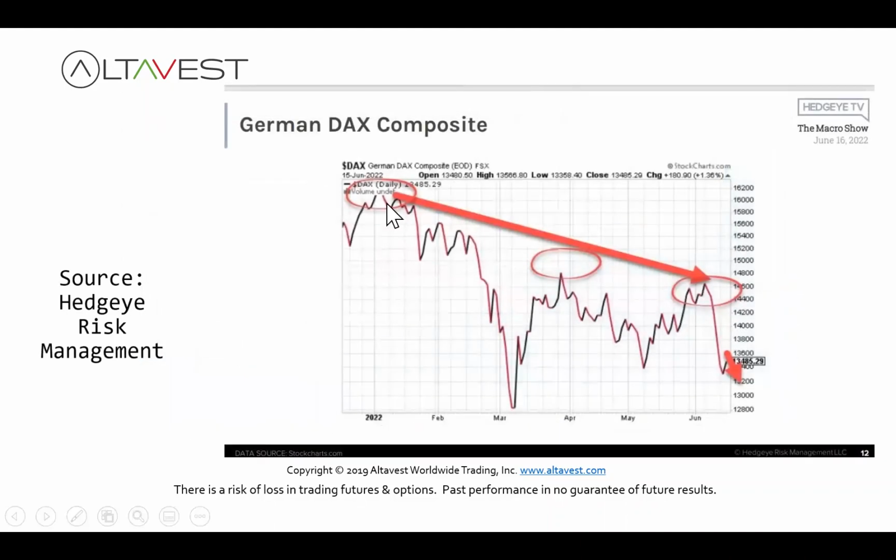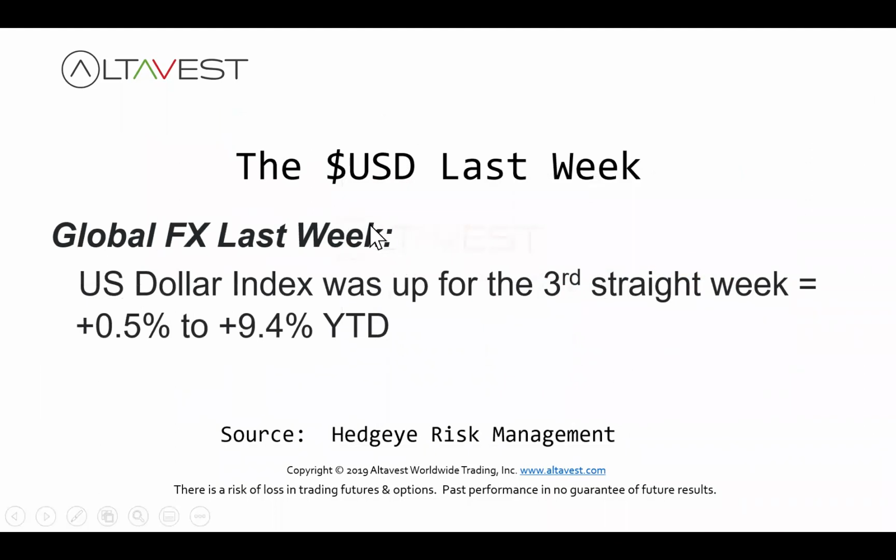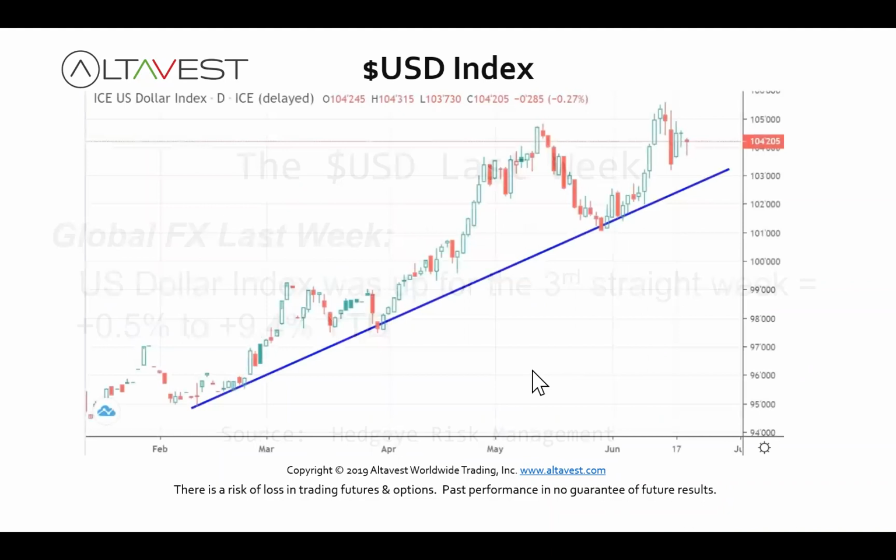And of course, meanwhile, the German stock market by the DAX composite is struggling just like ours. So that all makes sense. But look at this, this is interesting. The US dollar just last week was up for the third straight week, 9.4% year to date. And here's what the chart looks like. So nice clean trend, an uptrend there in the US dollar index.